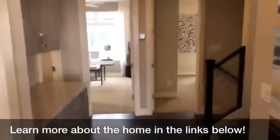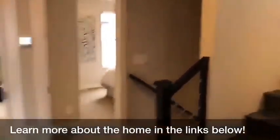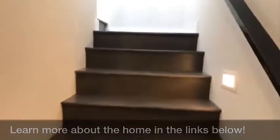Now my favorite part, we are going to go up to the rooftop terrace. So we are going up to the 4th level of this home. And this is the best part. Just wait for it.